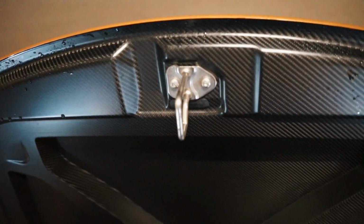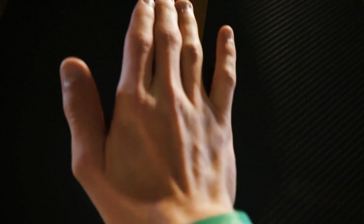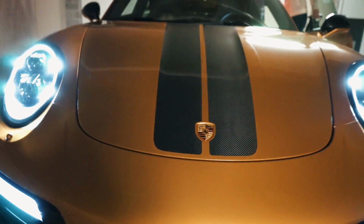You also get a special car cover with this car, but I'm not going to touch that because the owner hasn't opened it yet. What is classic for a 911 is that you just let the front trunk fall and then you press the Porsche logo with your hand palm and the trunk is closed.